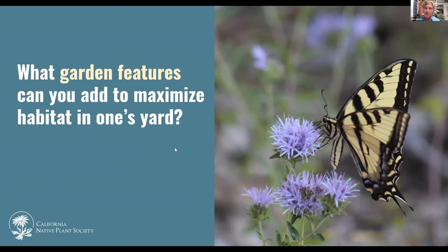So definitely leave your seed heads on. Don't create a tidy garden. Create a garden that's actually going to be beneficial for wildlife, and it will give you more free time back, right? And what could be better?